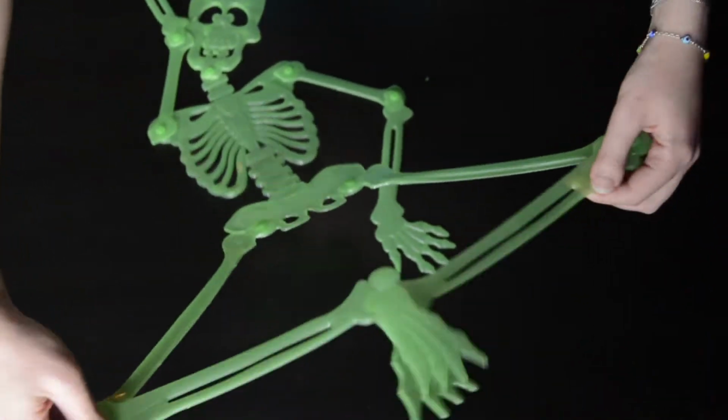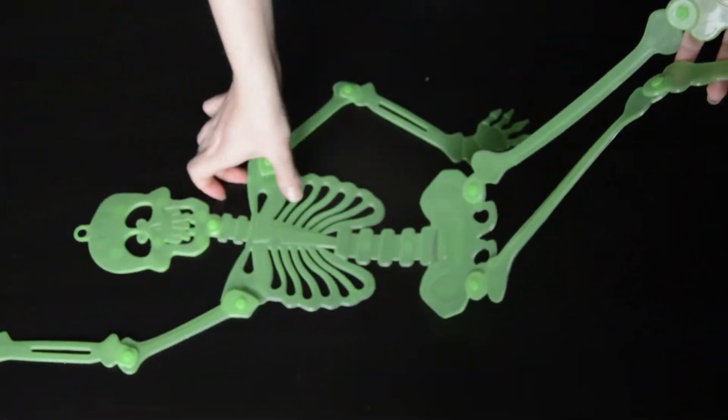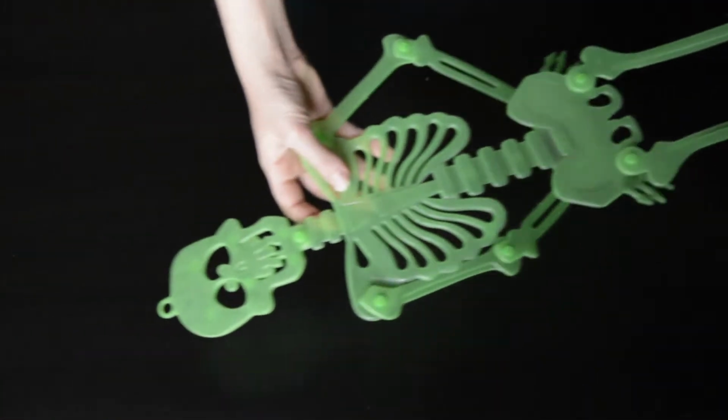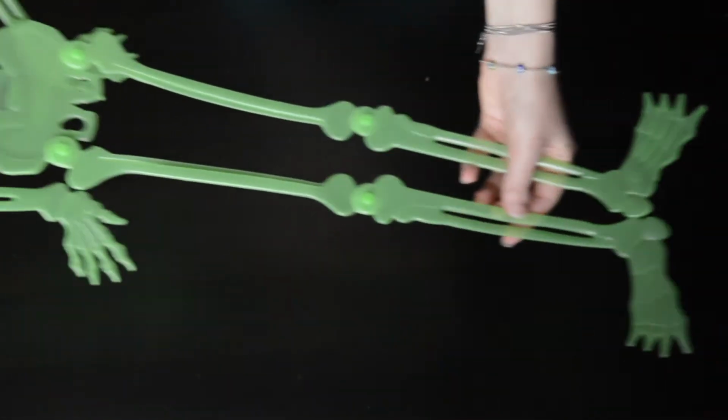He can also dance. He can twirl. He can do gymnastics. He can do anything. Except for the fact that he's a plastic skeleton and he's an inanimate object.